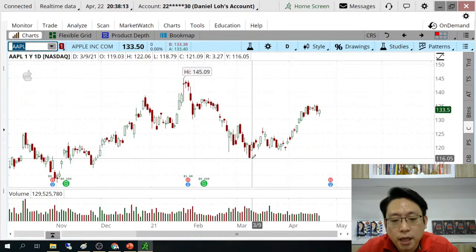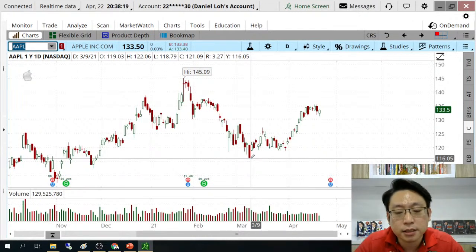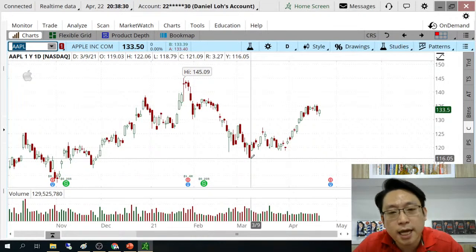But what happened is that very day when we published to buy back the tech shares, the 9th of March, you can see the date, that was the lowest point of this stock called Apple. That was also the day it dropped to the lowest point.